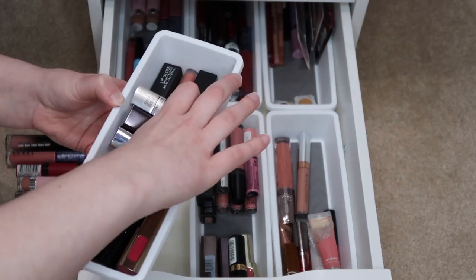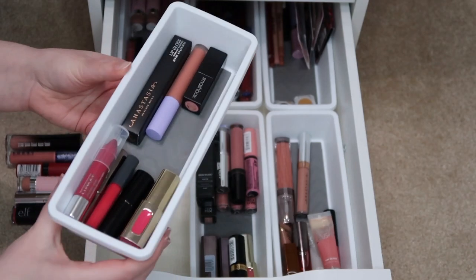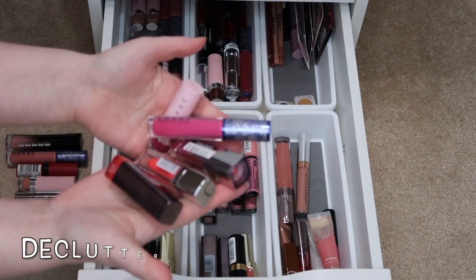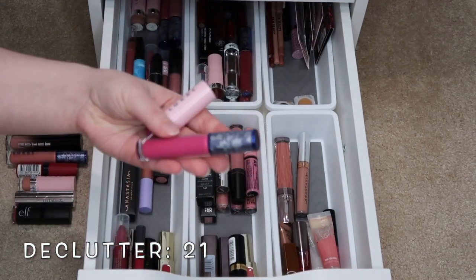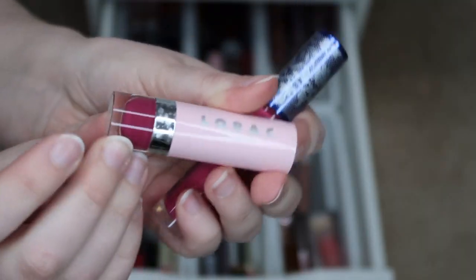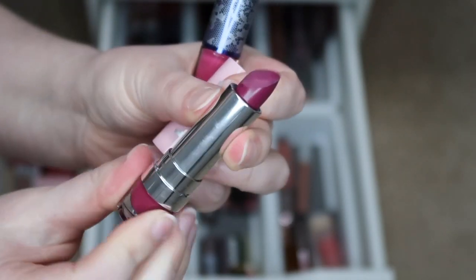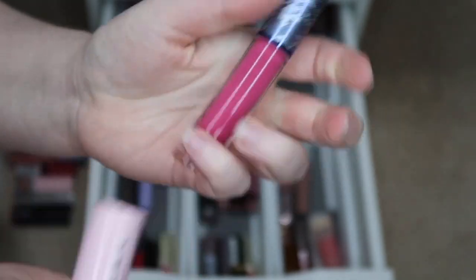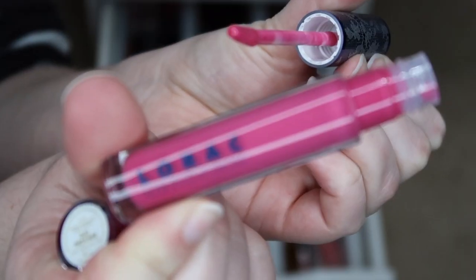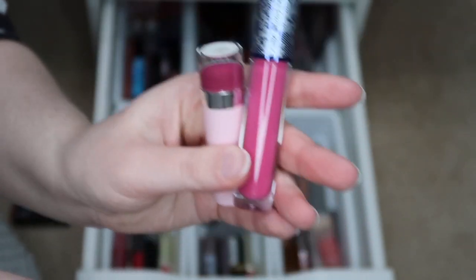And then I'm going to be getting rid of these 3 from the corals. So I'm going to be keeping these and then getting rid of these ones here. So I have 2 bright pinks I'm getting rid of. They're both from Lorac. Lipstick is in the shade Daydreamer. Another one that has gone bad and has white mold on it. And then I also have Heartthrob. So those 2 are being decluttered.